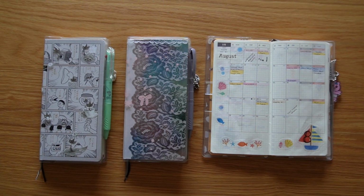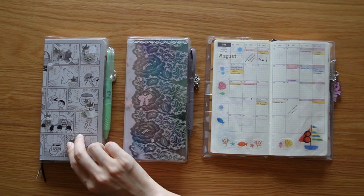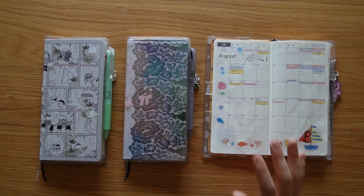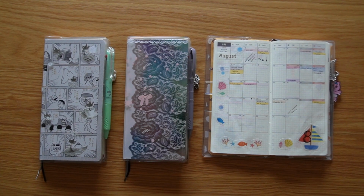For today's video, I wanted to talk about my Hobonichi Weeks as a planner and some of the ideas that I want to bring into 2024 with me. I even brought out older planners here. So this is from 2021, this is from 2022, and this is my current Hobonichi Weeks planner. And I just thought I would make a more chatty style video.